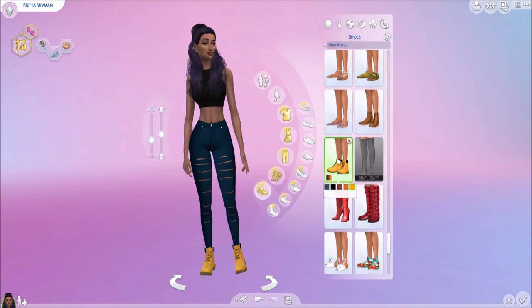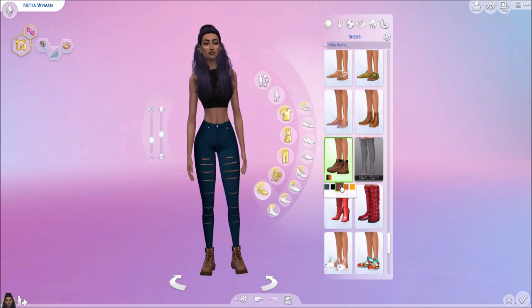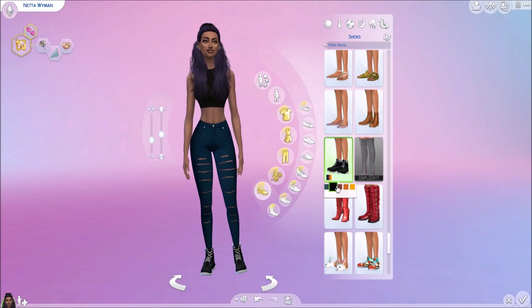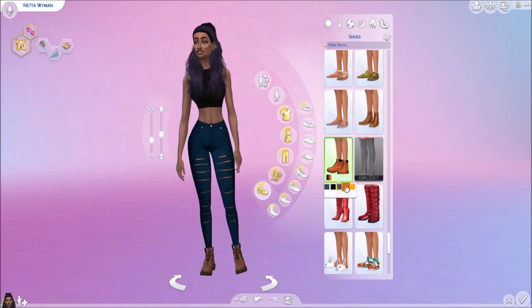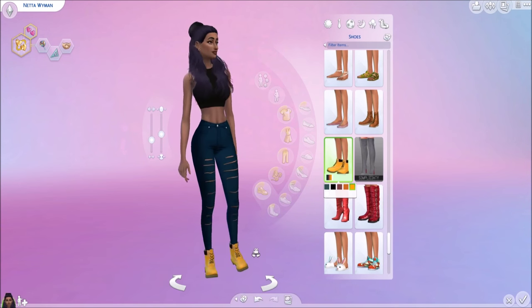Next pair of shoes are these Merida shoes by Madeline, and the next two shoes that I'm going to be showing you are by Madeline too. And it just comes in blue, black, brown, orange, and yellow. And they look like Timberland, so they're really, really cute.